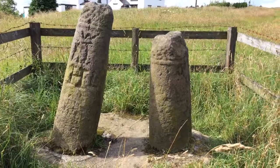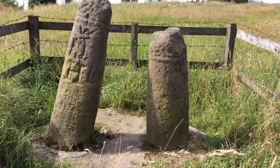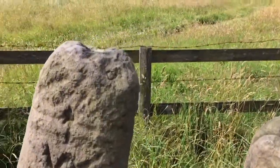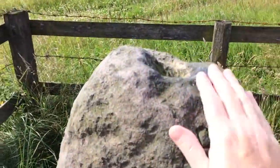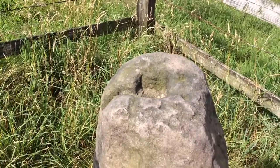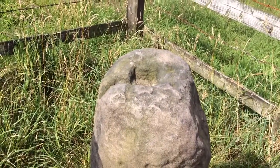And here they are, the Bowstones. It's not Stonehenge now. Always make sure though, for luck. I don't kiss them, that'd be weird, but you know, always for luck.